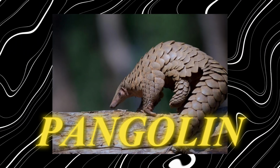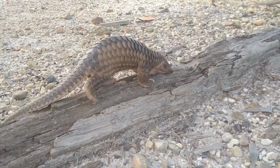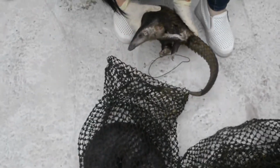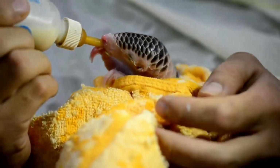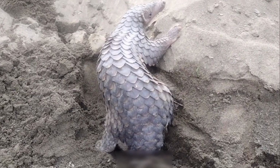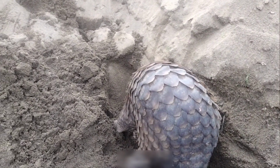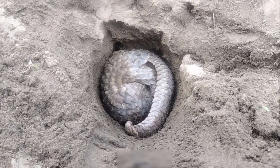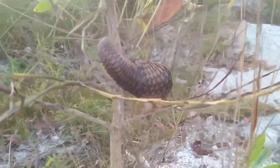Number 8. Pangolin. They are unique, odd-looking animals with tough, scaly skin, often called scaly anteaters. Despite looking like anteaters with armor, they're surprisingly more related to dogs, cats, and seals. These quirky creatures have small, twinkling eyes and large feet, and they roll into a ball when scared, which is pretty adorable. You can find them in sub-Saharan Africa, where there are 3 different subspecies.